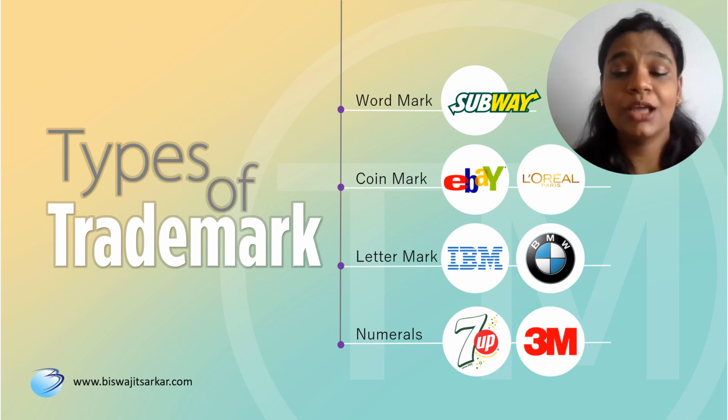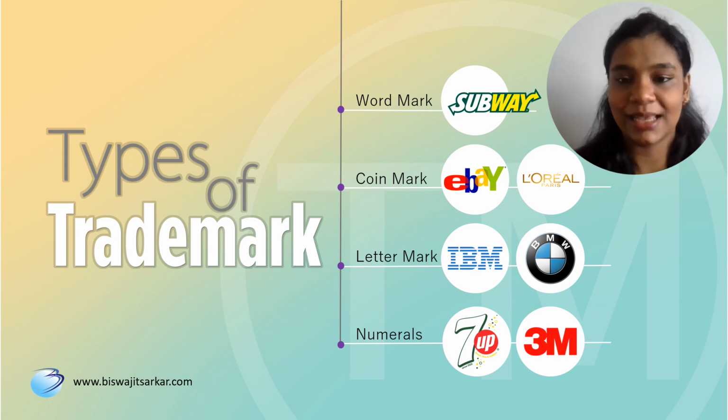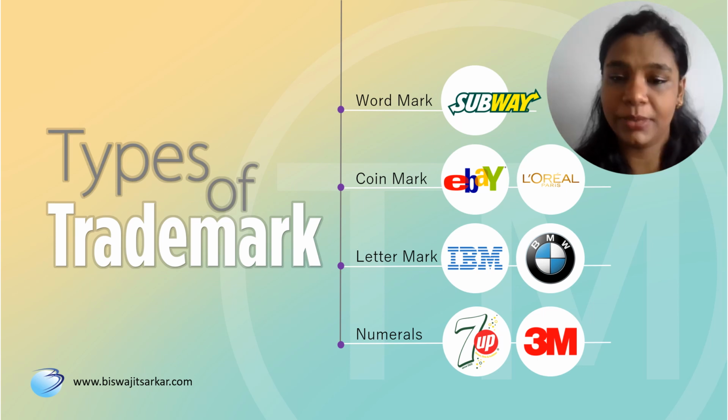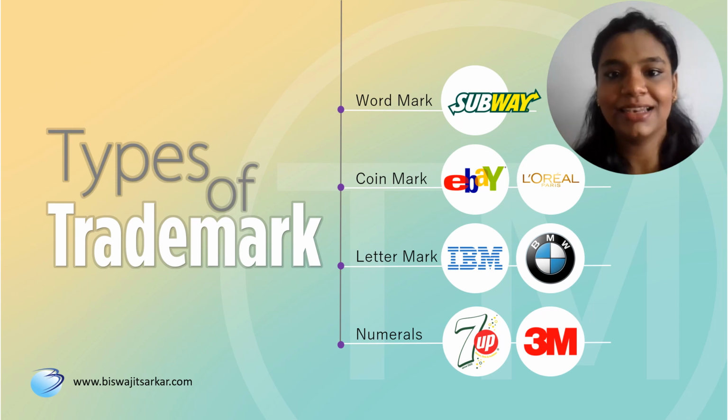Such trademarks are known as coin marks. Examples include eBay and L'Oreal. Sometimes abbreviations and a few letters are sufficient, creating lettermark trademarks like IBM or BMW. A few trademarks include numbers as well, like 7-Up and 3M.